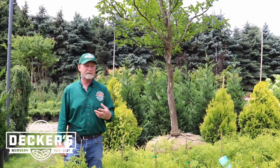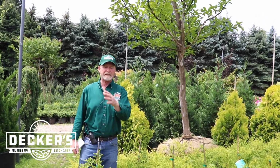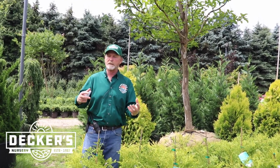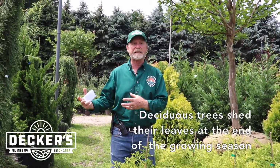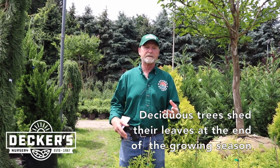When we talk about selecting a tree, the dichotomous key that we use, you primarily start with whether you want to plant an evergreen or a deciduous tree. Deciduous trees lose their leaves at the end of the year in November. Think about why you're planting the tree. Is it for aesthetics? Then a flowering tree may be more suited to that. If you're planting to get privacy or screening, you may want to use an evergreen that gives you privacy year-round.